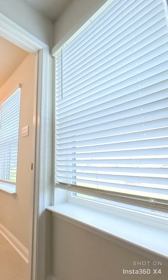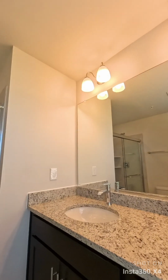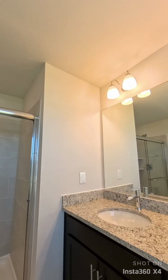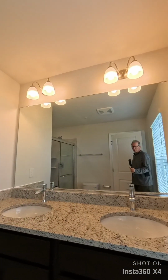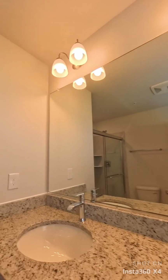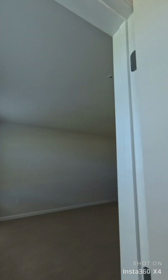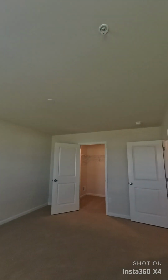Then we're going to step into the master bathroom. Standalone shower. Dual sinks. And of course a toilet. And that pretty much ends our tour. Hope you like it.